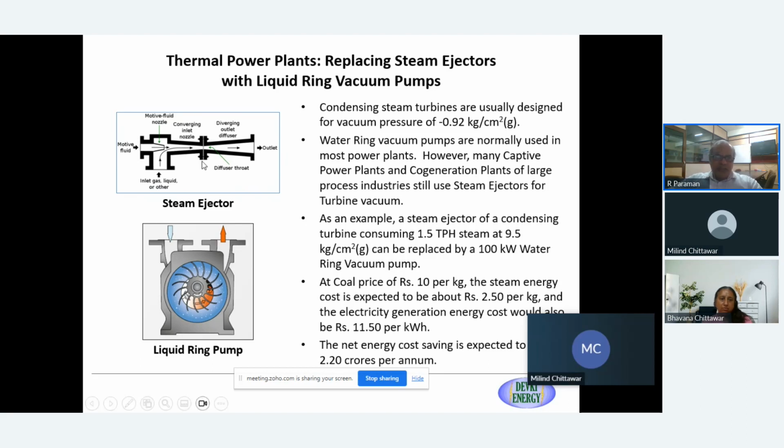So in applications where you can replace a steam ejector either with a water jet ejector or a liquid ring vacuum pump, the savings are immense. If you are able to replace it with the other kind of vacuum pumps, like the screw pump and the claw pump, savings will be much larger. But for some of these applications where the evacuation requirements are very large, probably screw pumps and claw pumps today may not be available in those kind of capacities. So today possibly one cannot do that.